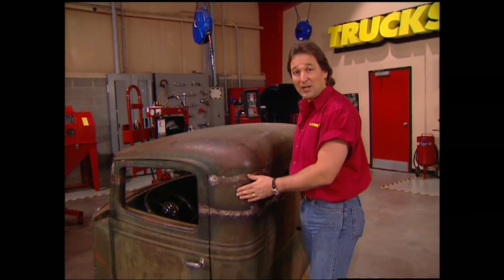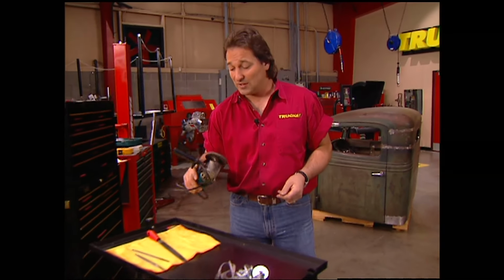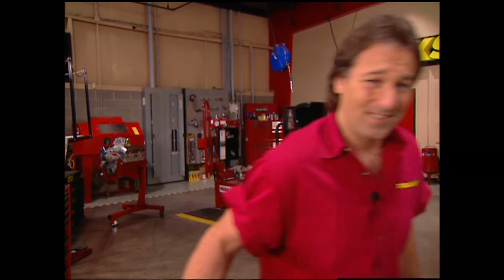It takes a lot of time, a lot of skill, sometimes a lot of money. But not all customizing projects are like that. The one I have planned for you today is very simple, takes you just a couple hours, and literally only costs about 10 bucks. You're going to love this. It's how to smooth a bumper.